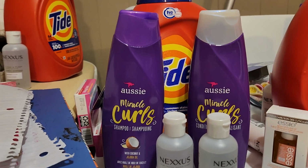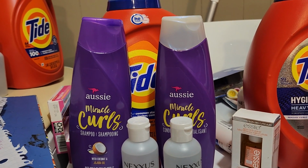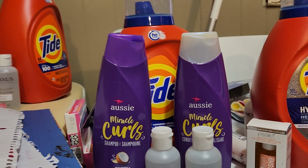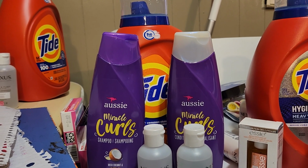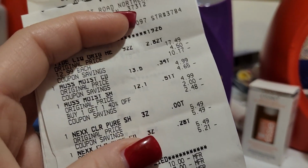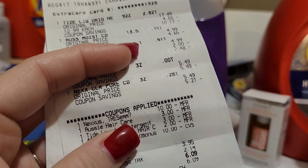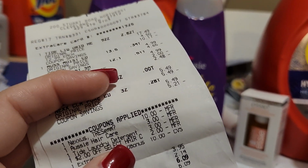And then with a $3 off 2 digital and a $2 off 2 CRT, that I don't know if you guys printed that or when you clipped it, but mine actually expired yesterday, so I had to get all those done yesterday. You can do this without the $2 off 2 CRT and it'll be $2 more. So there's the Tide, both of the Aussies, and both of the Nexus. Here's the $10 off 2 for the Nexus, $3 off 2 for the Aussie, $3 off for the Tide, and $2 off for the Aussie.